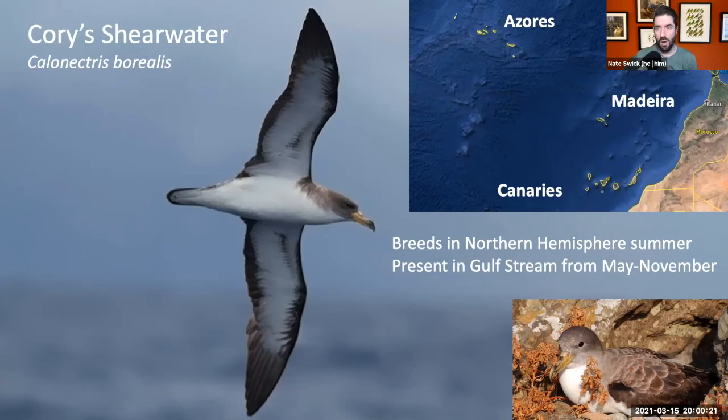And usually one of the parents stays on the eggs incubating while the other parent goes out and does these long tours to get food. And they take turns. Yeah, it's pretty amazing. I called the North Atlantic a blue desert. It very much is a blue desert for the most part. It's very difficult to find any sort of food for these birds. They have excellent senses of smell.